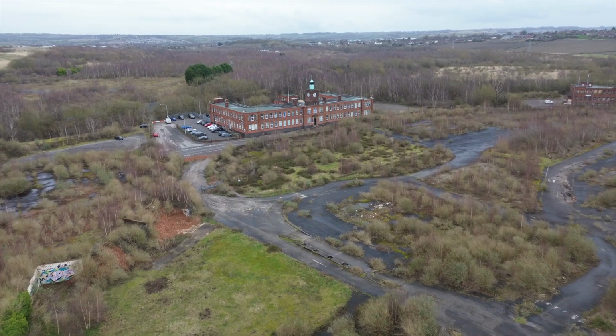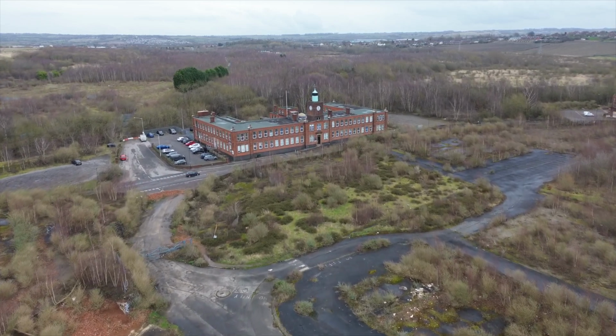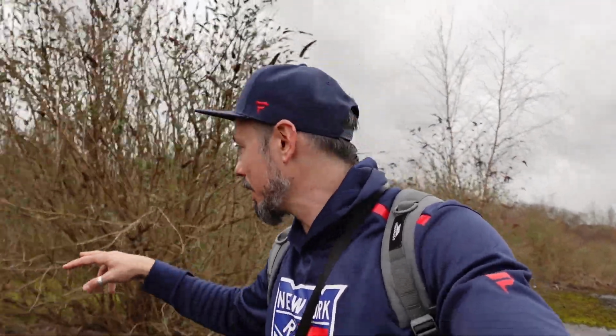Just had a little look around here, seen some embedded track and stuff like that, which is great. But I want to try and find that workstation. That's more interesting to me, so I'm going to get up there and have a look for that, while sort of being a bit Hawkeye, looking for more track.